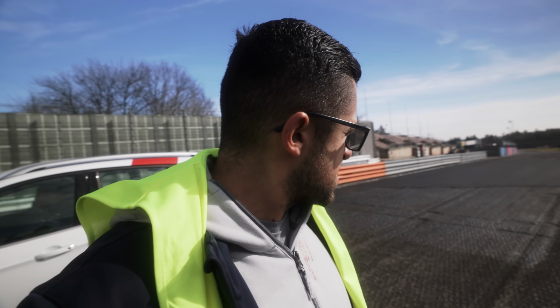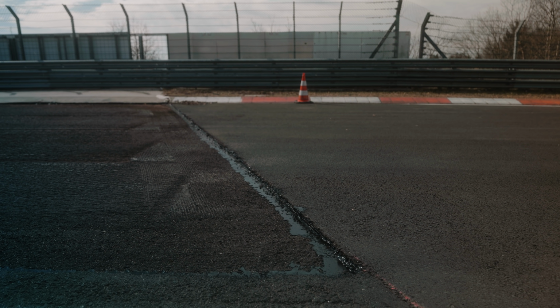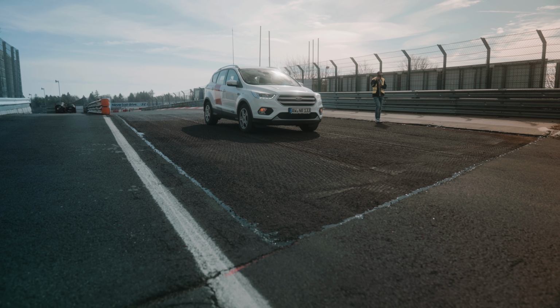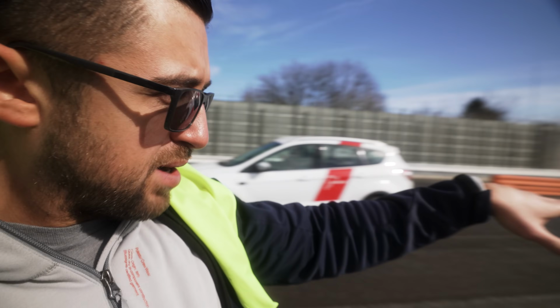I guess this part here at the Sabine-Schmitz curve still needs to be redone, because it's also part of the GP track. So unfortunately we cannot show you now how the connecting piece is going to be, because as mentioned at the very beginning of the construction works, my biggest concern is that the connecting part between the new and the old tarmac is as smooth as possible, especially since here you're coming over the crest.